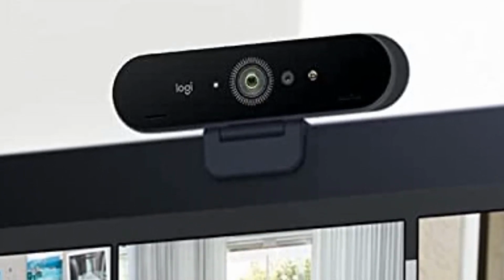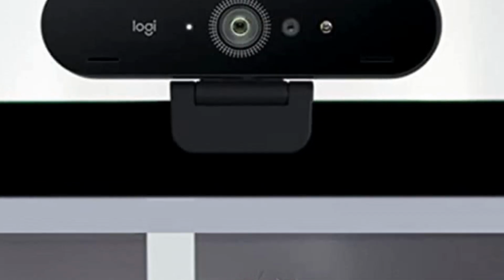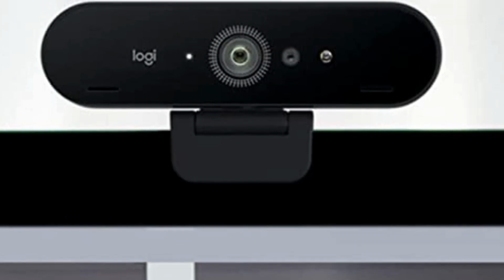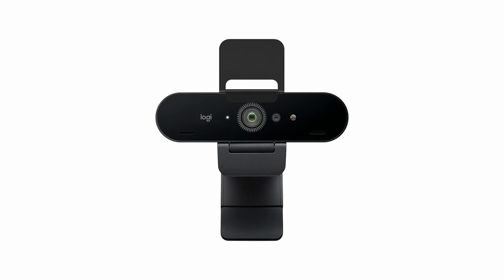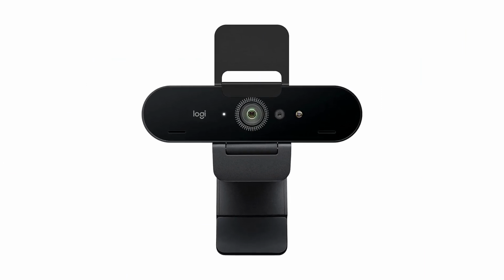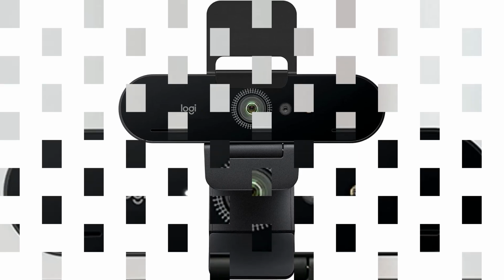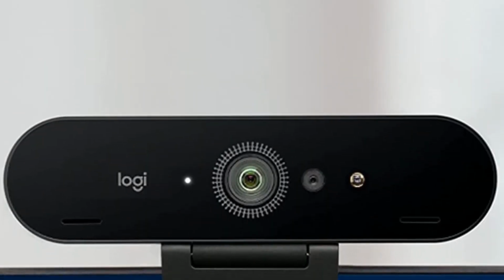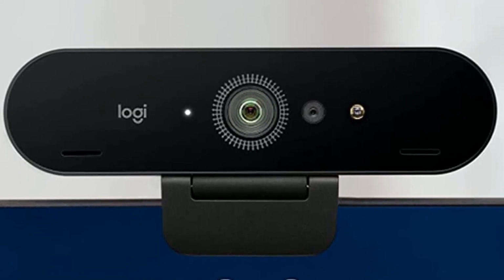lag-free. Pros: Ultra 4K HD video calling. Noise-canceling mic. HD auto light correction. Wide field of view. Works with Microsoft Teams, Zoom, Google Voice, PC/Mac/laptop/MacBook/tablet. Cons: expensive. Not compatible with all devices.